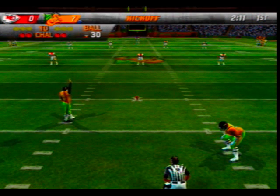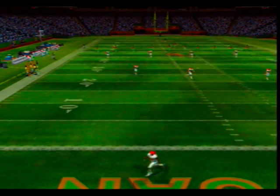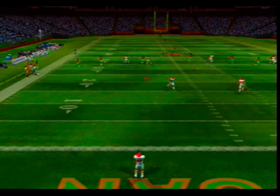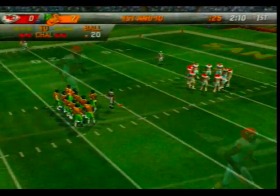Graham will be kicking off. Nice kick, plenty of distance. This one is handled by Sparks. They don't want to fall out of contention early, so they'll be looking to put together some kind of scoring drive on this possession.